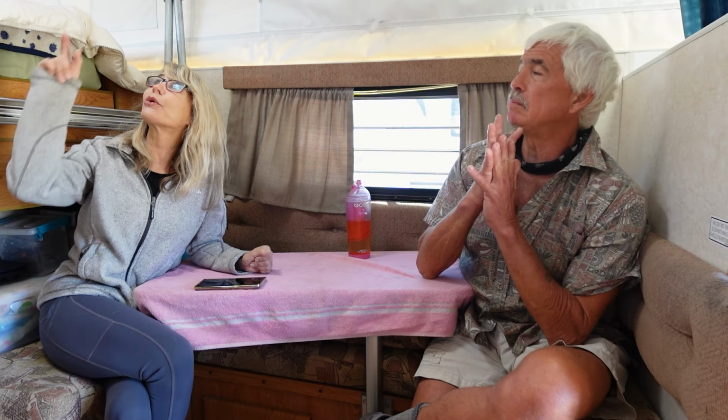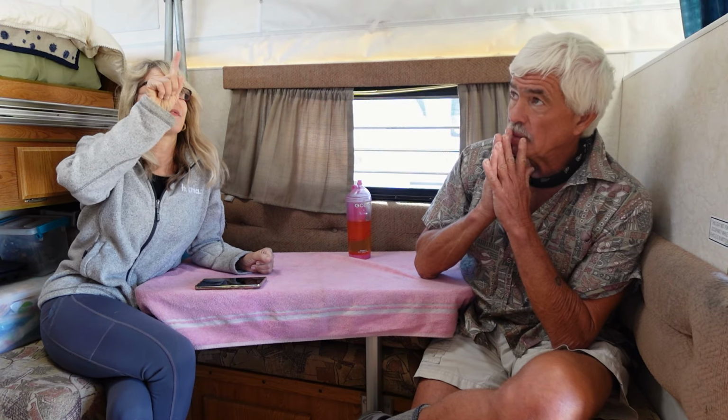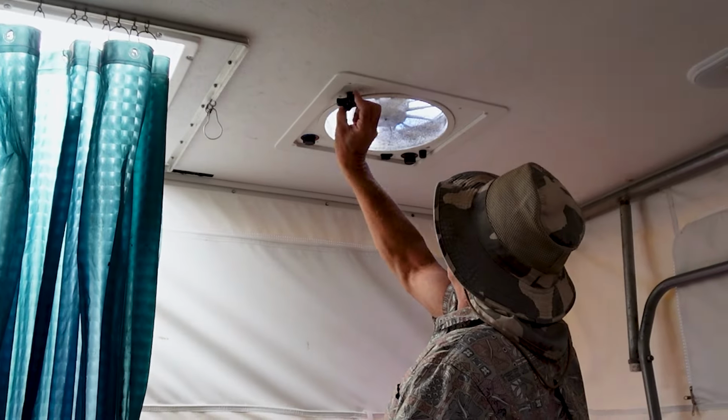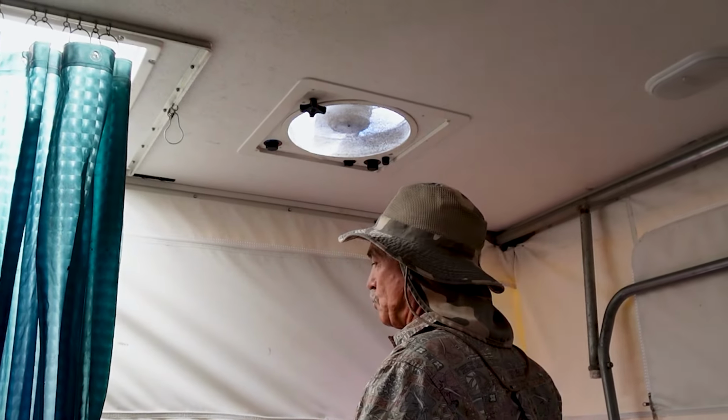It seems like you have great ventilation, that's a fantastic fan. It's a 3-way fan. The door being open, the windows, all these other windows, ventilation is definitely not a problem. Typically it's the other way around, trying to get it airtight when it's cold, because in the desert the temperature drops.